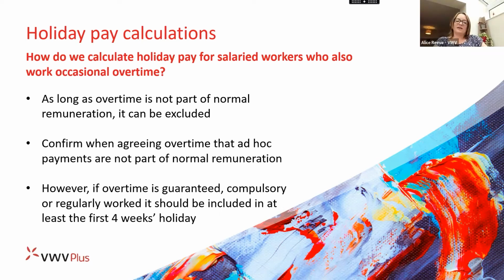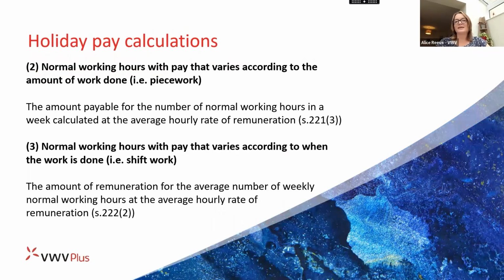The second category of staff is one that I don't come across much in my working practice, which is when individuals do piecework. So often this will be individuals who are involved in production, and they get paid depending on the output that they are achieving, so the amount of work done. For those people, they're still entitled to 5.6 weeks off, but in terms of calculating their normal week's pay, you need to look at their normal working hours and then multiply that by their average hourly rate of remuneration. So again, you're getting the average over 5.6 weeks.